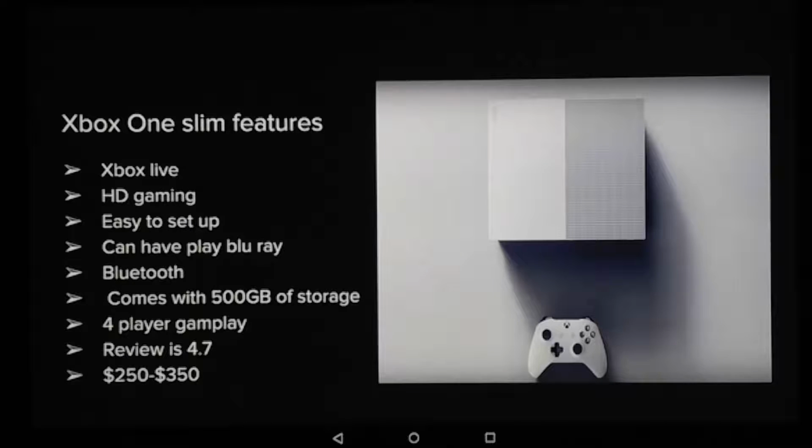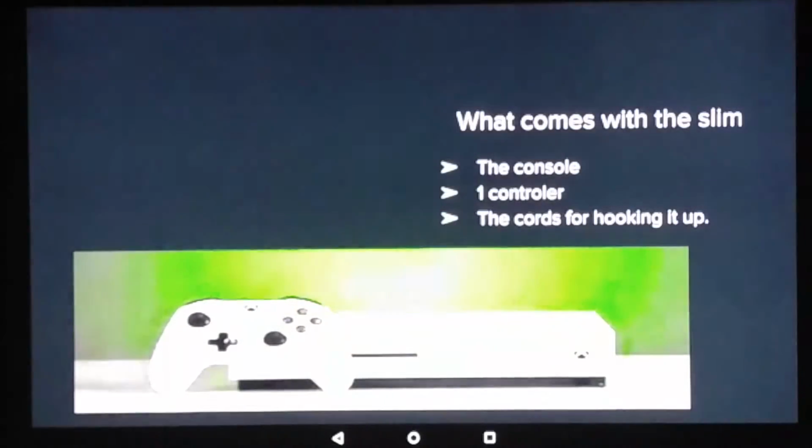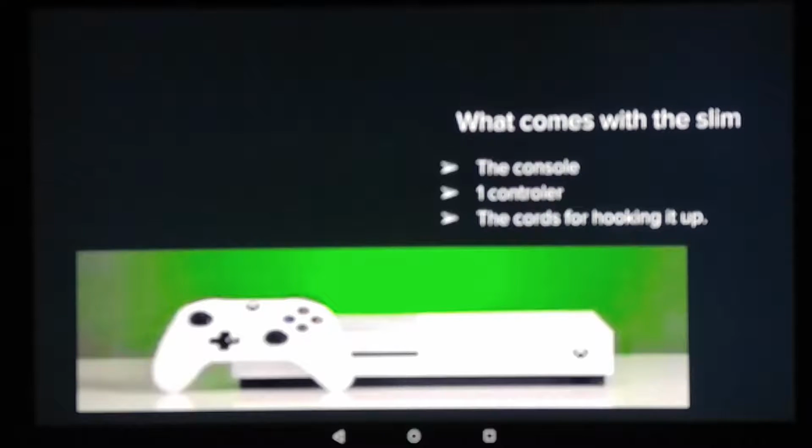The review that I found is 4.7. And then the price I found ranged from $250 to $350. What comes with the Slim, I couldn't really find anything about that, but I did find that for sure there's a console, there's one controller, and then there's the cord set for hooking it up, obviously.